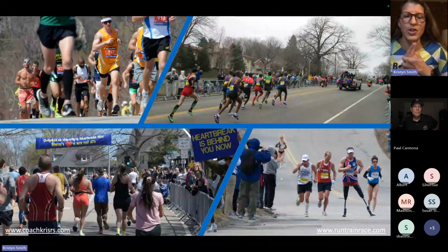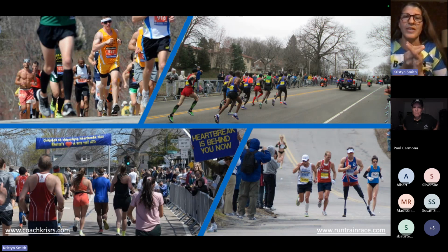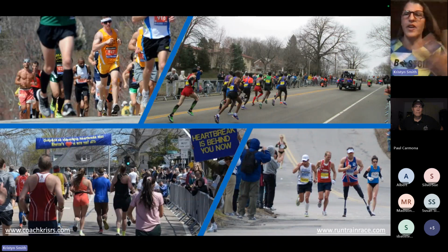Here are some pictures of the hills and specifically Heartbreak Hill. One of the great parts about tackling these hills is there will be tons of people. So use the crowd, work the crowds to help you get through this section. Again, everybody's suffering together, right? But the people on the side, the spectators, they desperately want you to have a good, enjoyable time, and they'll have funny signs. You can see some of those here.